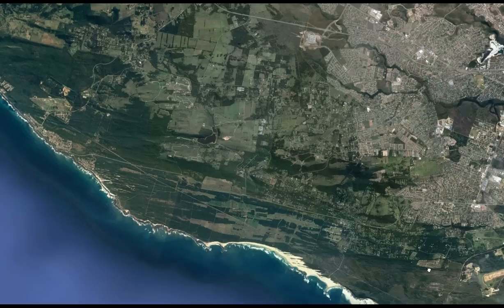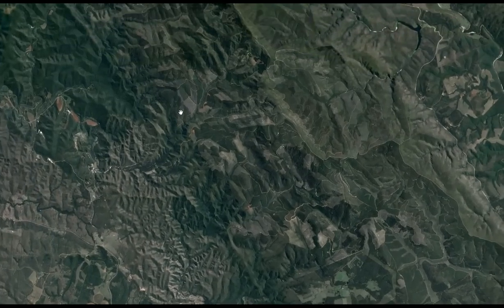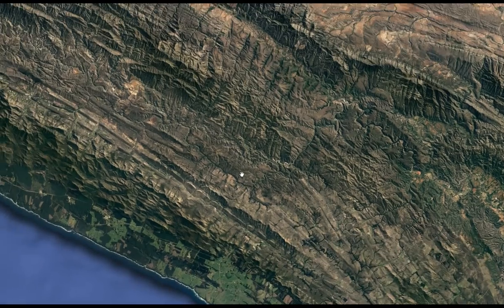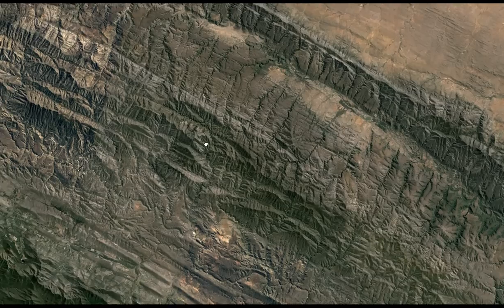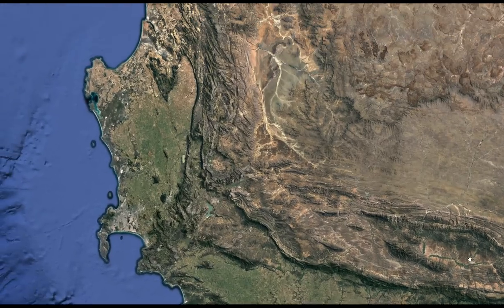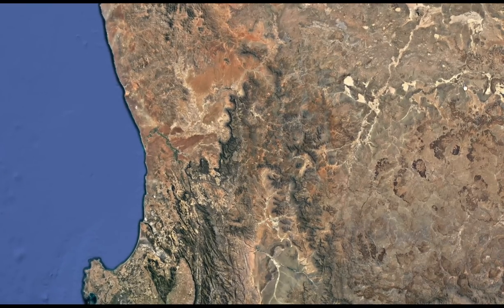All the way down to the ocean, just layer by layer. That is cool. Anyways, let me get back to it. I have to look into this more.